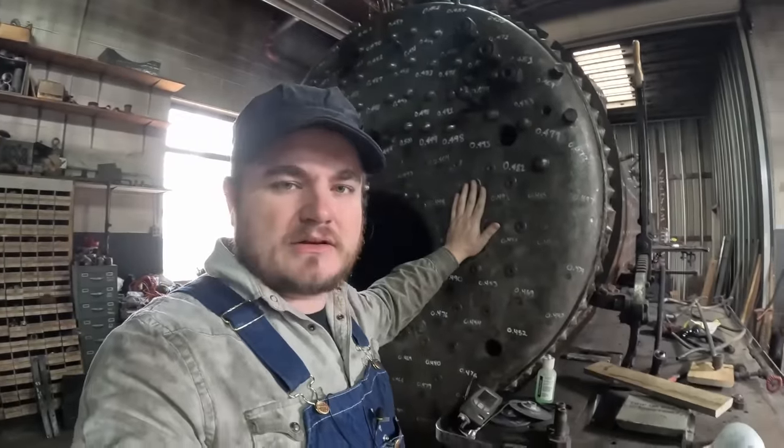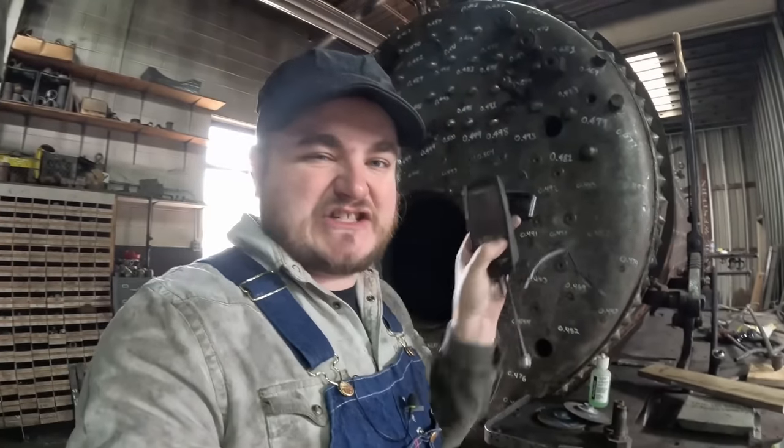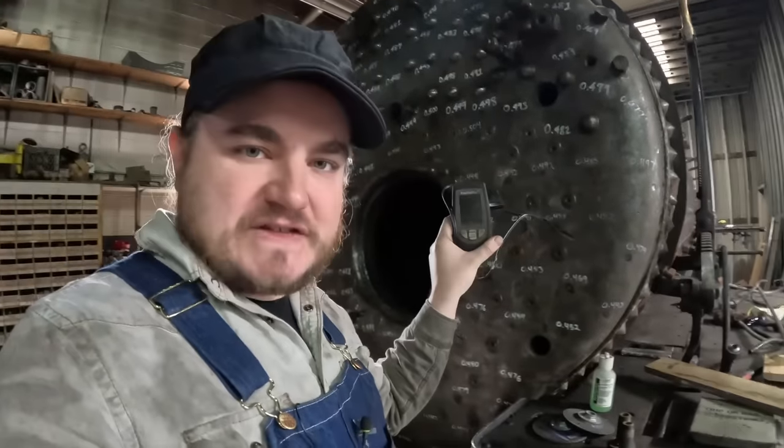Well, this is grandma, because she's the oldest. And this is an ultrasound tester. Oh, a different kind of ultrasound, right, sorry. This little meter right here is an ultrasonic thickness tester.